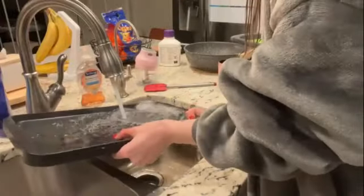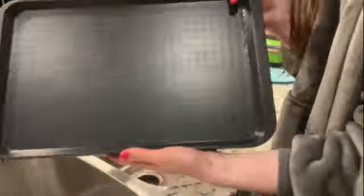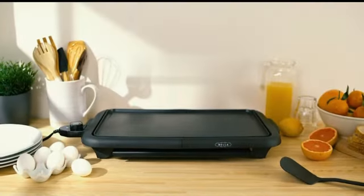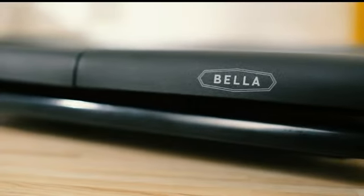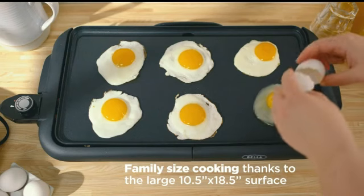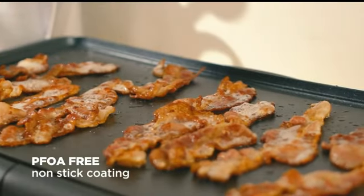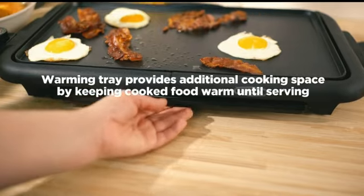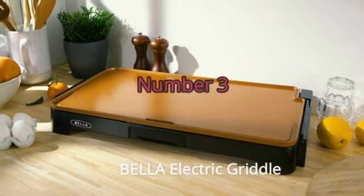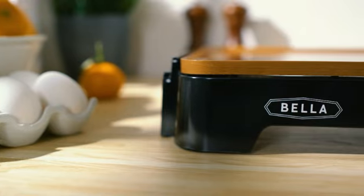One notable aspect of this griddle is its manual control with 3 different settings catering to a range of cooking requirements. Whether you're preparing a hearty breakfast, delicious lunches, or delightful dinners, the versatility offered by the Bella Electric Griddle is commendable. Moreover, the inclusion of a warming tray adds to the functionality of this product, allowing users to keep dishes warm until serving.